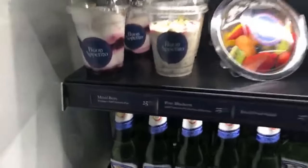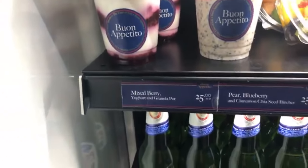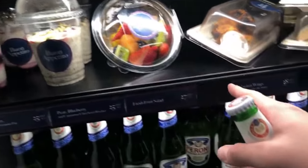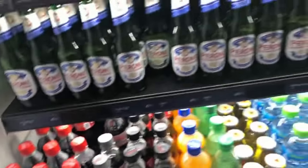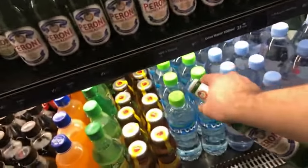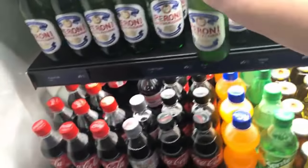Peroni is from Italy. Should get some. We got chicken wings. Okay, we have beef bacon, but we have no pork. So I'll have to settle for the beer. We'll get a water too. He has it on tap, folks. You're going to get the big one, right? Yeah, the big one. Sure. Thank you. You going to pay by cash or card? I'll pay by card.